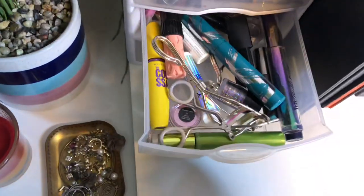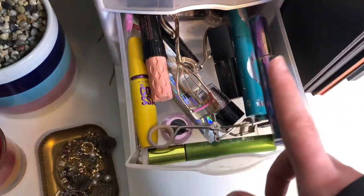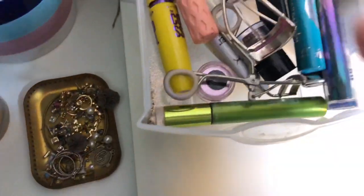All right, this drawer is kind of crazy. All my eyeshadow glitters, and they kind of spilled everywhere. I have my mascaras, my eyelash curlers, and then the glitters. That's basically it. Oh my god, the glitter is literally everywhere.